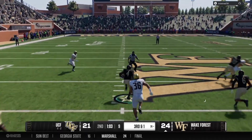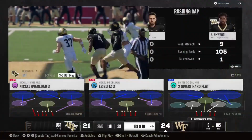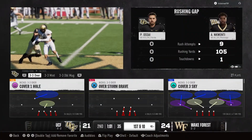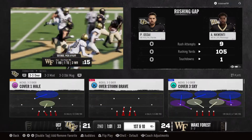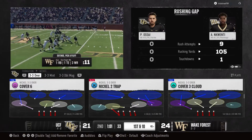You've recruited this position really well. You need these guys to move some bodies because you've got a talented guy in the backfield that can hurt this defense if you just give him a crease. Give him 105 yards on the ground, and he has his eyes fixed on leading the nation in rushing.